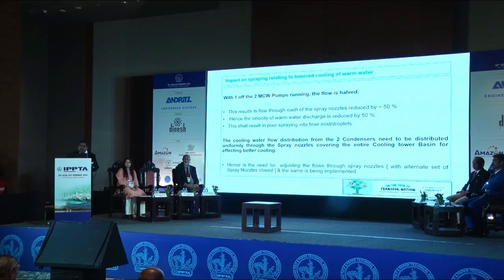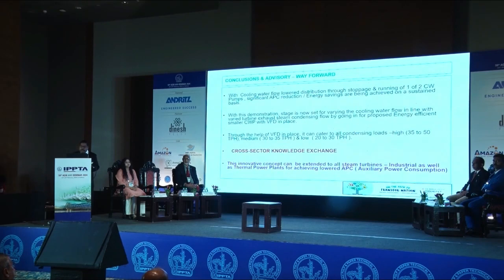The cooling water flow from the two condensers needs to be distributed uniformly through the spray nozzles, covering the entire cooling tower basin for effecting better cooling. Hence there is a need for adjusting the flows through the spray nozzles with an alternate set of spray nozzles closed. The same is being implemented.